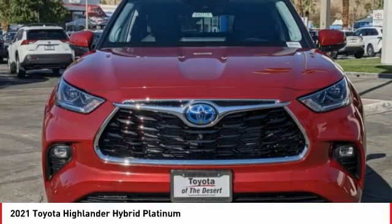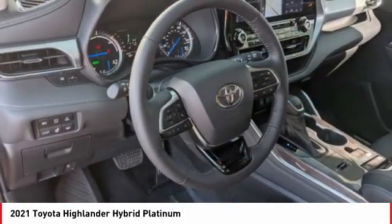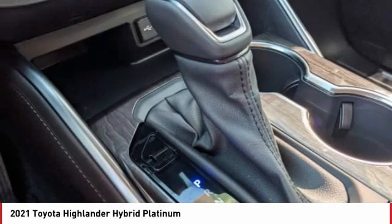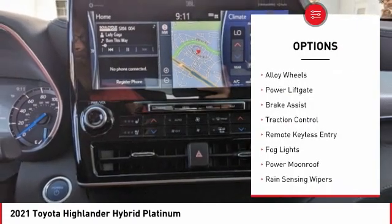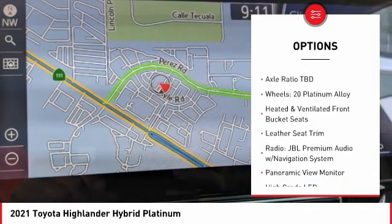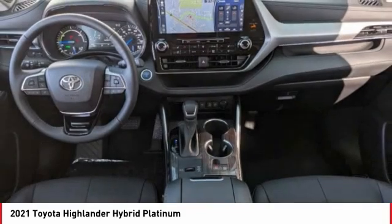powertrain. The Highlander is an excellent family vehicle that combines exceptional fuel economy and a spacious, well-appointed interior and is priced below $55,000. Here are some of this vehicle's great options: panoramic moonroof, electronic stability control, alloy wheels, power lift gate, brake assist, traction control, remote keyless entry, fog lights, power moonroof, rain sensing wipers.